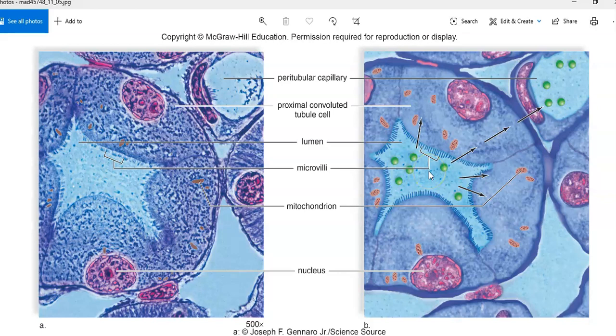Now, I said salt, I should have said sodium. It's spending energy to move sodium out of the PCT. Sodium, if you remember, forms a positively charged ion. It loses that one electron it has in its outer shell, and it takes on a positive charge. So now you've got these positively charged ions out here. Well, chloride is also in the mix, and it tends to form a negatively charged ion. If you remember, it only needs one electron in its outer shell. It gets an extra electron, so it then has more electrons surrounding it than it has protons in the nucleus. So it has a negative charge.